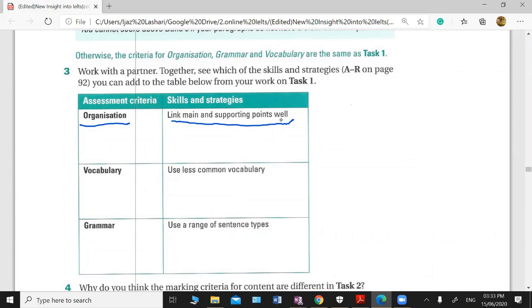Let me give you one example here. Instead of saying the test was easy, you can say the test was simple, the test was very straightforward, the test was a piece of cake, it was very basic, it was just very simple, I handled it quite easily. So instead of saying easy, you can use some other words which make your writing better, and it seems like you're not repeating the same word again and again. We will be having some practice on that.